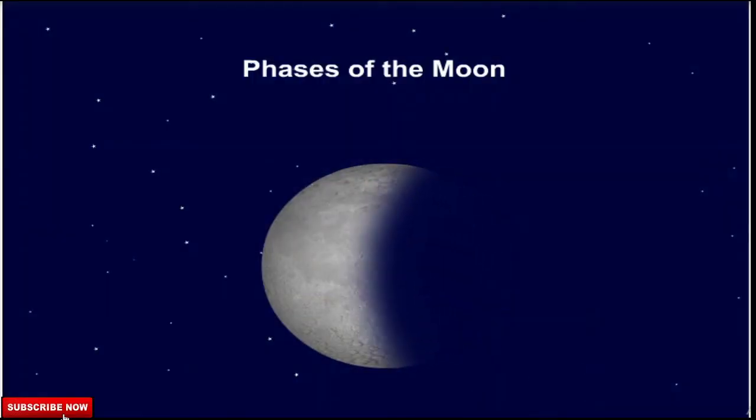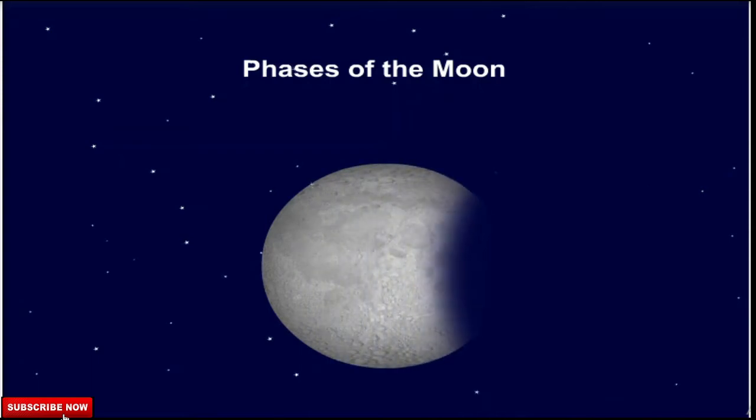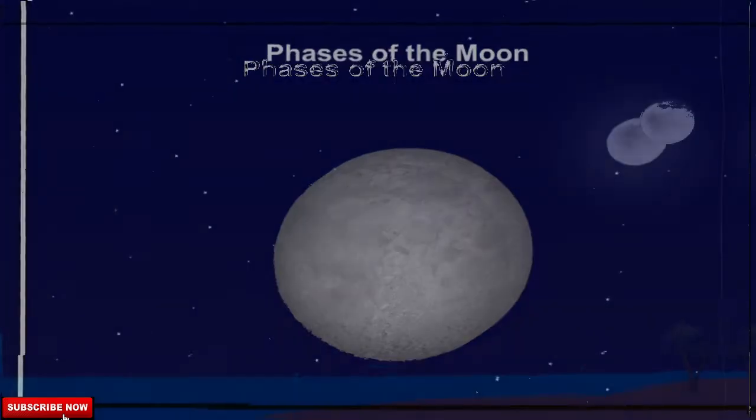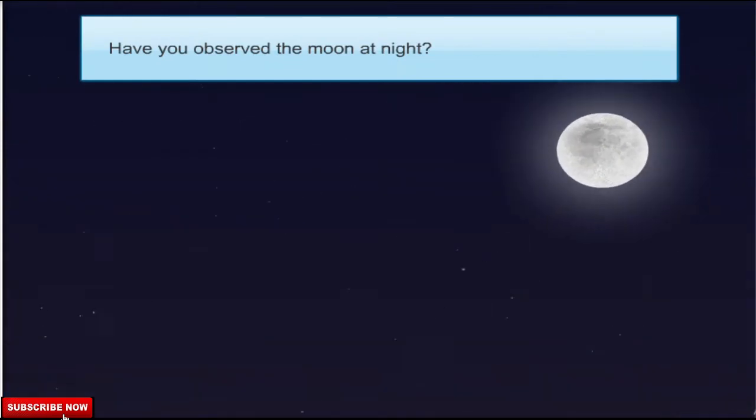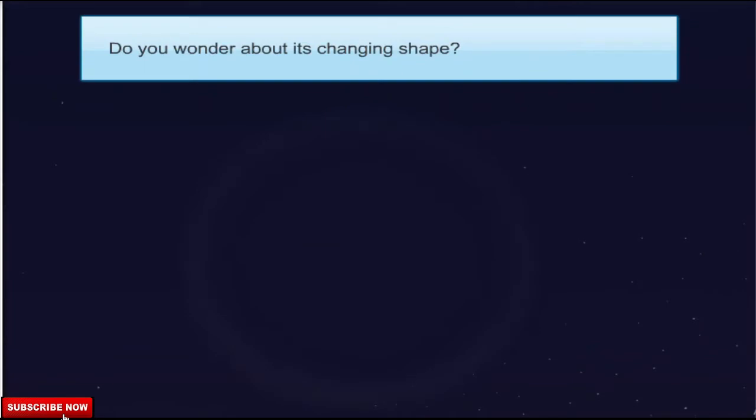Phases of the moon. Have you observed the moon at night? Do you wonder about its changing shape?